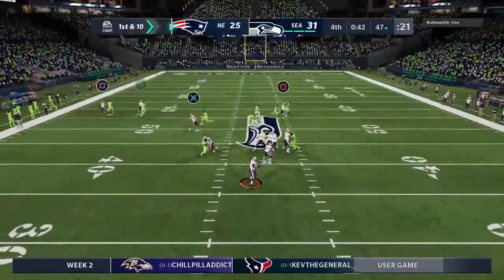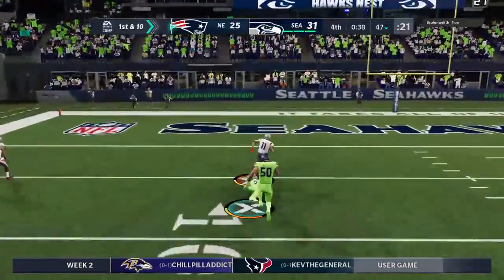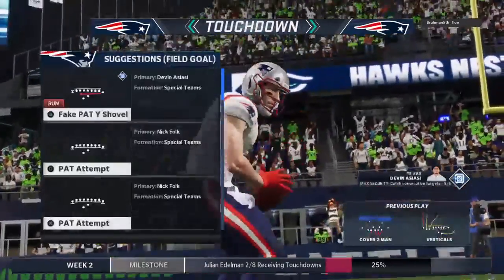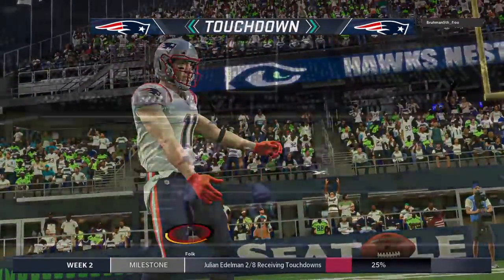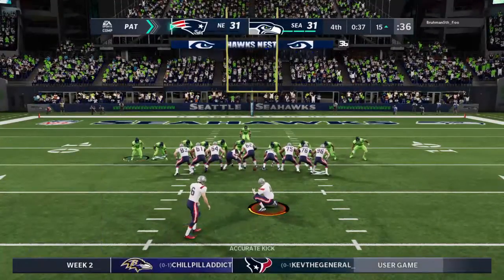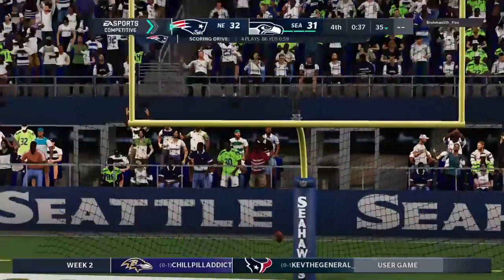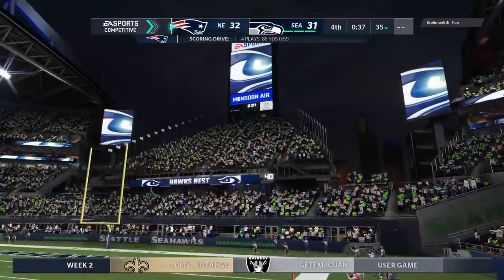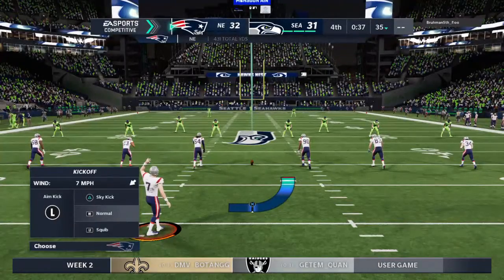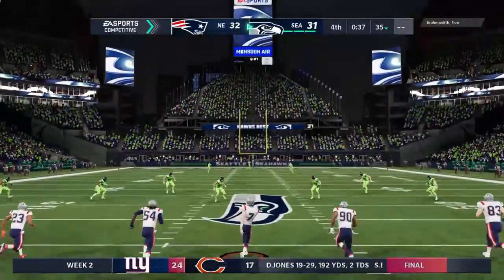He'll look to throw. Now a desperation throw deep down. Got a man. It's caught inside the 10. And all the way in. Touchdown, New England. Julian Edelman in the final minute. And the Patriots can take the lead with the extra point. Extra point is good. And he's able to put it through. Makes the score Patriots 32, Seahawks 31. Bailey now to kick it away after the touchdown.